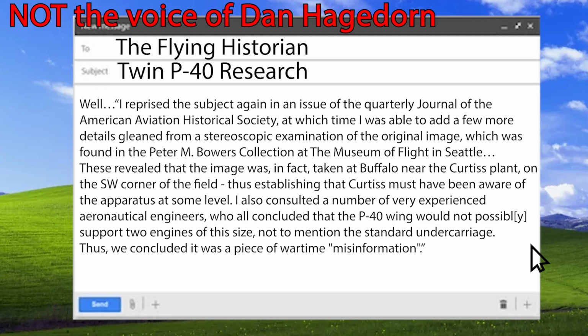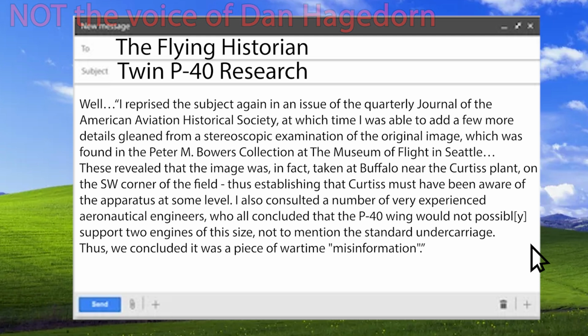Well, I reprised the subject again in an issue of the Quarterly Journal of the American Aviation Historical Society, at which time I was able to add a few more details gleaned from a stereoscopic examination of the original image, which was found in the Peter M. Bowers collection at the Museum of Flight in Seattle. These revealed that the image was, in fact, taken at Buffalo near the Curtiss plant, on the southwest corner of the field, thus establishing that Curtiss must have been aware of the apparatus at some level.